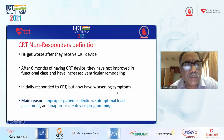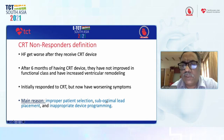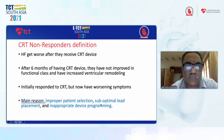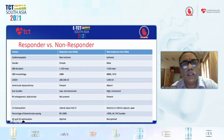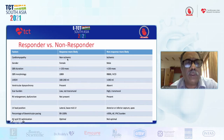And what is the main reason for non-responders? This is very, very important. Improper patient selection, suboptimal lead placement, or inappropriate device programming. Nowadays, with good device programming and good hardware, these two factors are very much reduced. So the most important thing remains that you have to select your patient properly. Proper patient selection is very, very important. So these are the categories of patients. We all know that if a patient has a non-ischemic dilated cardiomyopathy, they are the best.